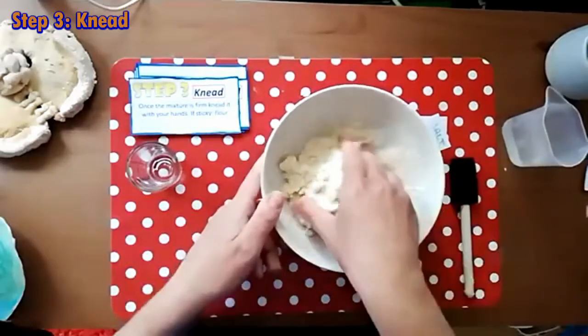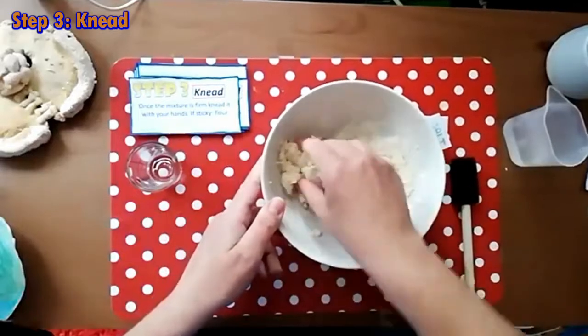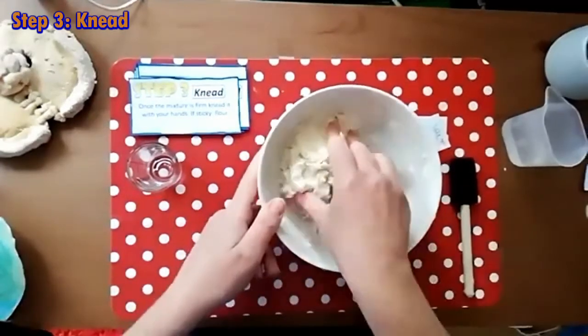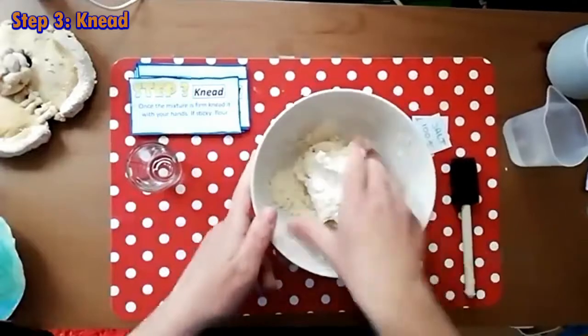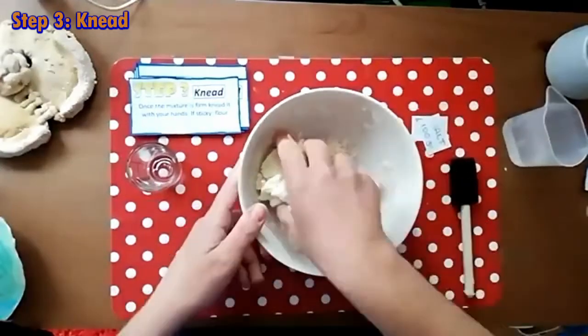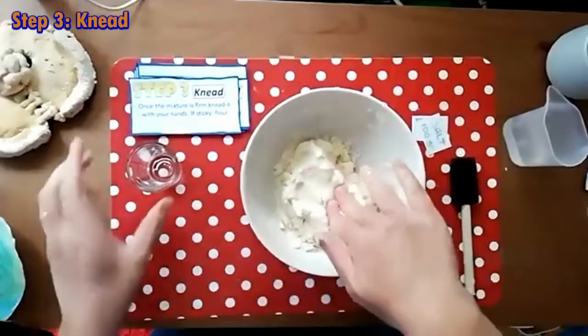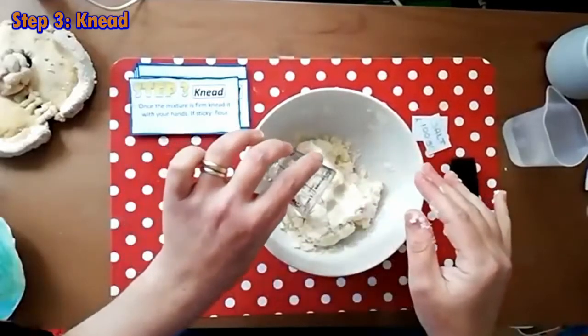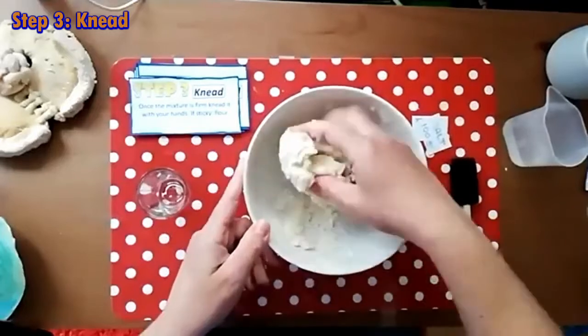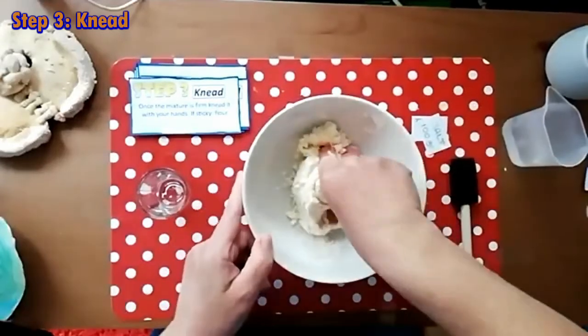What we want it to become is like a ball of dough. We don't want it to be too sticky, too dry, or flaky. It needs to be a nice solid ball, like if you're making a snowball. Sometimes the snow is too wet and mushy, and sometimes it's too powdery. This needs to make a good solid ball.